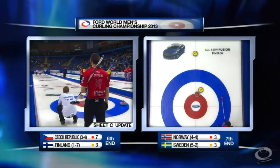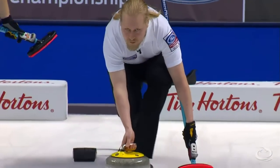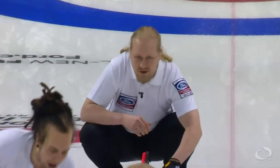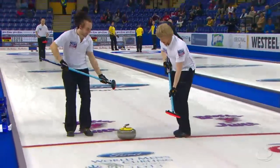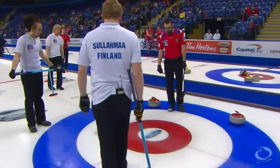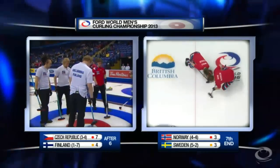We'll jump right next door, 7-3, Czech Republic leading Finland. Last of the 6th end here, Aku Kolste trying to bounce back and try and answer the 3 that was scored by the Czechs on a great double. Good to see Finland back at the world stage and having a tough go of it this year, but has competed in every game, hasn't really been blown out. And drawing in 8-foot or better, right to the 4-foot for Coste, and it is a single point, so 7-4 after 6 ends.